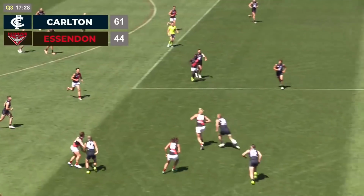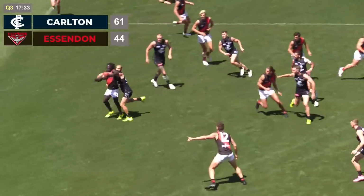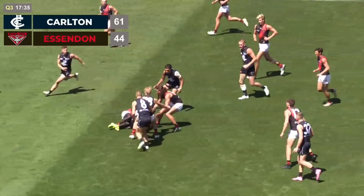So. Yep. Laverty with the pass out to Brian. Nearly takes control of that grab. McDonald-Tipungwuti's been good. He has been.